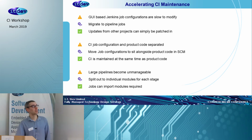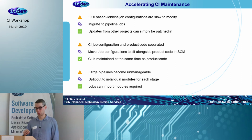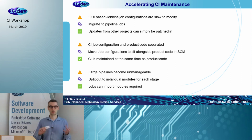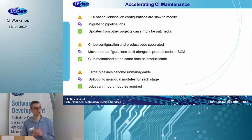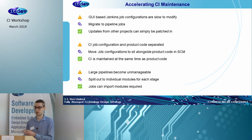So we've just migrated to pipeline jobs, but all of our pipeline scripts we've just stored in Jenkins. So what that gave us is a disconnect between our production code and our CI configuration. So say you were to change a build artifact from your build scripts, and Jenkins was relying on taking that build artifact and then running some tests on it. Suddenly you've committed your change and your Jenkins is no longer working. So you have to, as a second step, go into Jenkins and reconfigure your job and update it to match your latest production code, which takes time, and you're playing catch up here, and it's a maintenance problem.